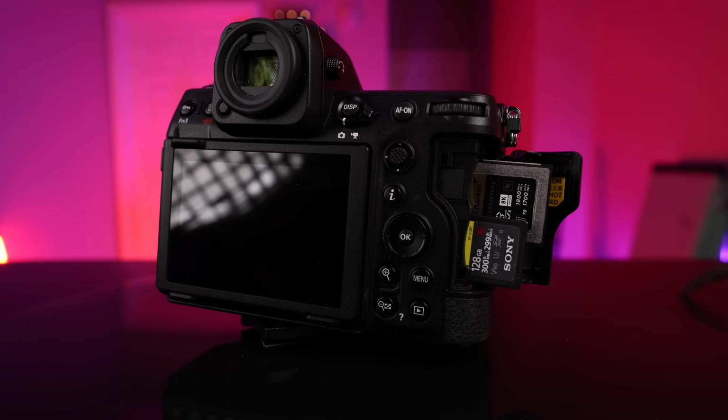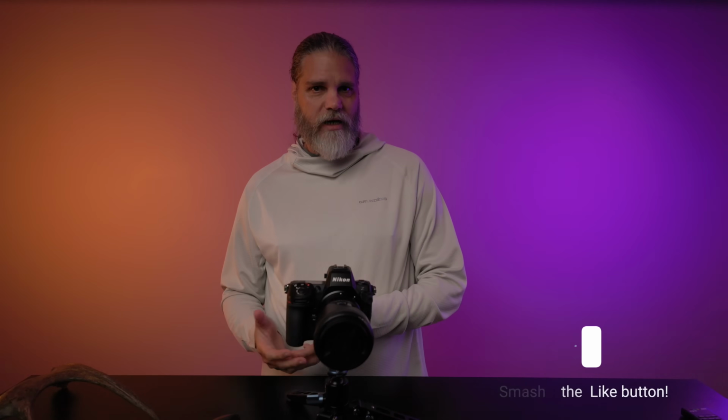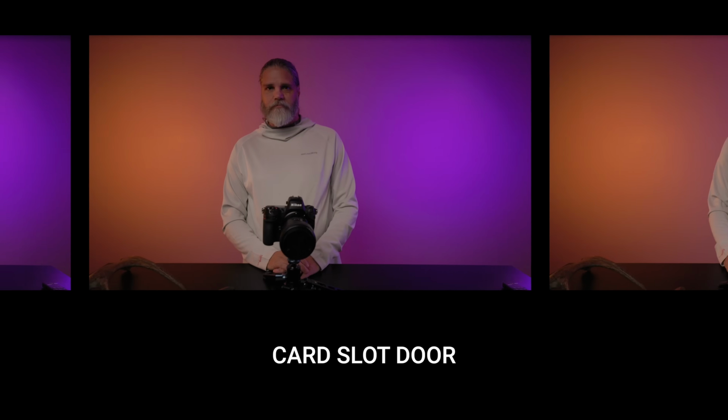Now, the next negative is the dual card slots. It has one CFexpress and one Type 2 SD card slot. If you're only shooting one card like me, the CFexpress Type B, or using rollover, it's not really a negative. But if you shoot redundant, which is both cards at once with the same image, then you're slowed down to the SD card speed, and you only get about 40 shots in before you hit the buffer at uncompressed RAW, and then you're at like 5-6 frames a second. So be aware of that.